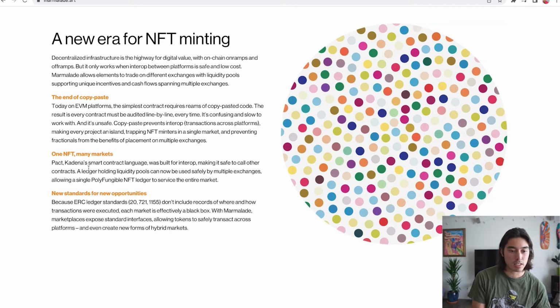Kadena's smart contract language Pact was built for interop, making it safe to call other contracts. A ledger holding liquidity pools can now be used as safely by multiple exchanges, allowing a single polyfungible NFT ledger to service the entire market. So I'm hoping this is what they're talking about. We'll have to see how all these things play out.